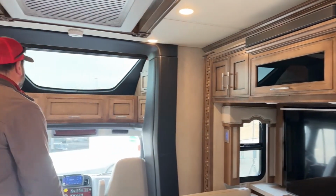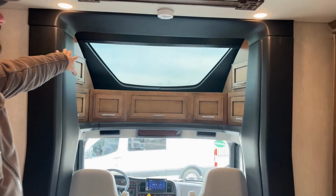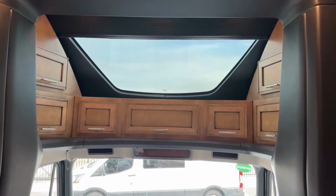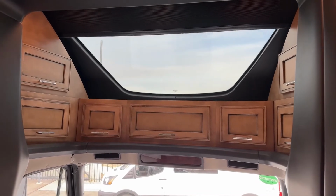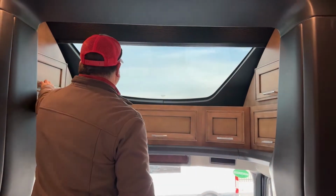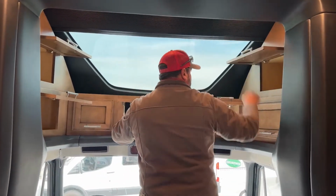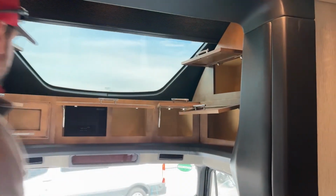And then we have the overhead skylight. A lot of people love that. It just gives you a nice view. If you've got a view of the mountains in the background or the moonlight, it just gives you nice natural light also coming in. And then all of these cabinets overhead are some great storage.